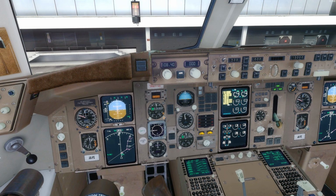Anyways, for departure, we're going to have a V1 of 155 knots, a VR of 158, and a V2 of 163. We're going to add 5 knots to that. So let's set that into our MCP right now. So let's do 168. Okay, looks good.